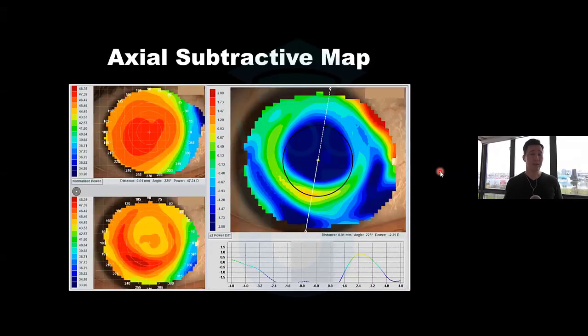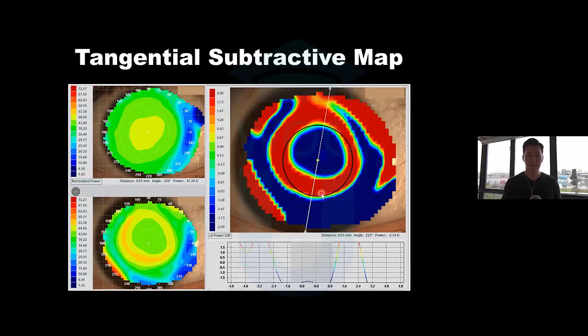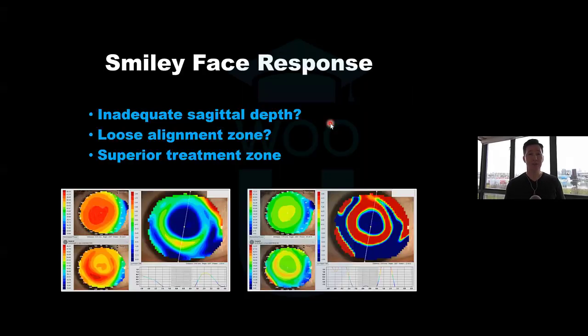Here we see one that comes up with great frequency, where the blue treatment zone is decentered in relationship to the pupil. Notice how that blue treatment zone is riding high in relationship to the black pupil, giving you an inferior smile. And then when we switch to the tangential map, you notice the red ring is well inside the inferior pupil, slightly above the superior pupil. So we have what's called the smiley face outcome. The lens is riding high. We need to tighten up the alignment zone and neutralize the lid force so the lens can come down.